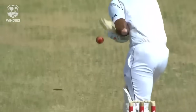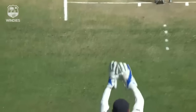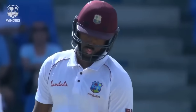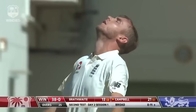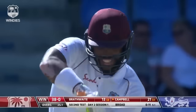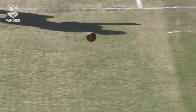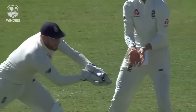Well, he's judged a lot of deliveries outside the off stump very well. That one took off and went away. Good pace, good bounce, Stuart Broad. Beautiful delivery from Broad. He holds his head up as if to say, how's he not edged that? It was very full, shaping away. Campbell drawn into the drive, must have been close to the edge. Took a bit of a piece out of the pitch as well.